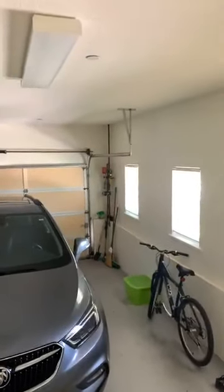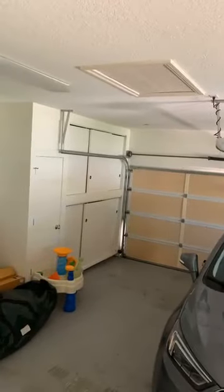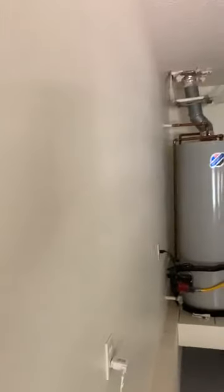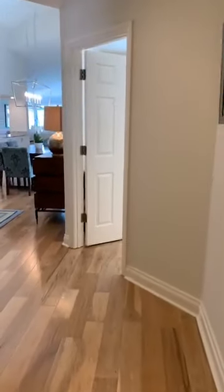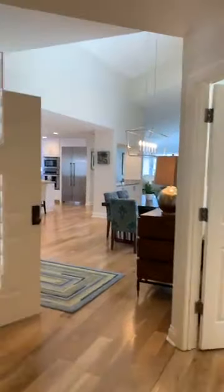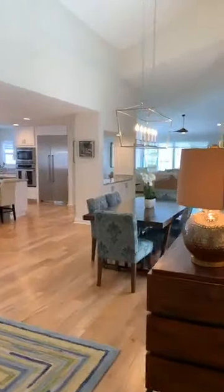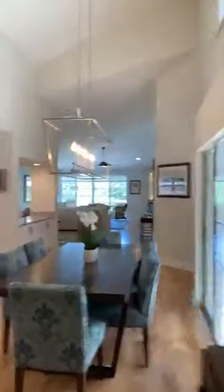And then down 2 steps to a double car garage with built-in storage, and the hot water tank is over here, a big, large hot water tank that is with gas. So it's a very efficient system. And as I said, the HOA takes care of the maintenance of the home from the exterior and the landscaping. So it's a very easy lifestyle.